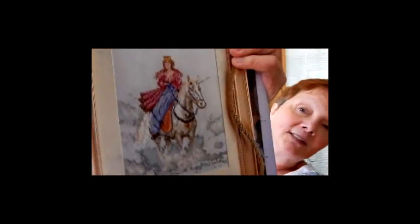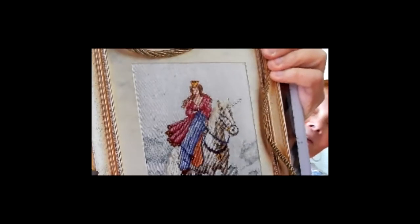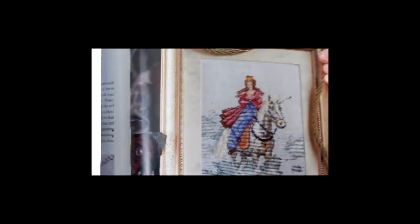I think you guys are going to get really tired of seeing the Princess and the Unicorn by the time I have it done. This could be my wine and whip, because I really want to finish it. I really love it, and I don't even mind working on it, but it can be kind of tedious. So that's what she looks like. That's what she's going to look like when she's finished. In this picture she looks like she's riding out of the waves.